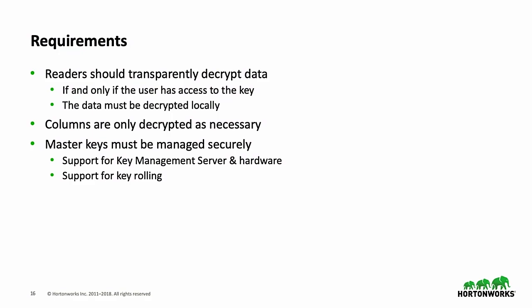And one of the restrictions, of course, is that the data has to be decrypted locally. When you talk to some of the encryption providers, they want to send all the data back through the KMS. Well, that doesn't work at Hadoop scale. When Hadoop accesses the service, it can easily take it down. I've had customers take down their entire cluster because someone mounted an NFS file through in their job and brought it down. So you can't send all the data through it. It has to be done locally.